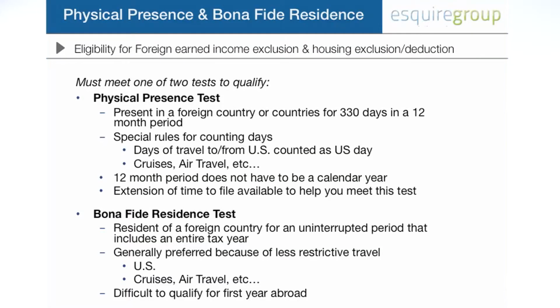So, how do you qualify for the foreign earned income exclusion or the foreign housing exclusion? Well, you have to be a foreign resident and you have to meet either one of two tests, either the physical presence test or the bona fide residence test.